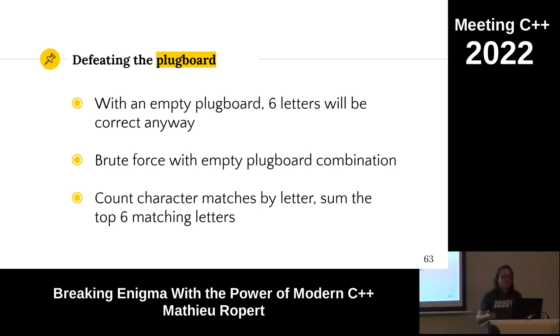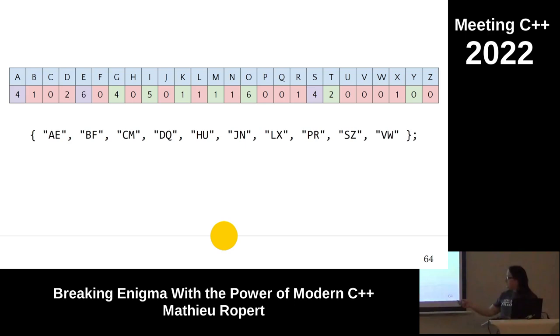That's the one that we stickered for that message, A and E, B and F, blah blah blah, and that's the table of how many matches we got with the right key and the right settings. So the red ones are wrong matches, those letters are incorrect, and the blue ones are false positives. It's the ones you think are correct, but they're not in the right place.